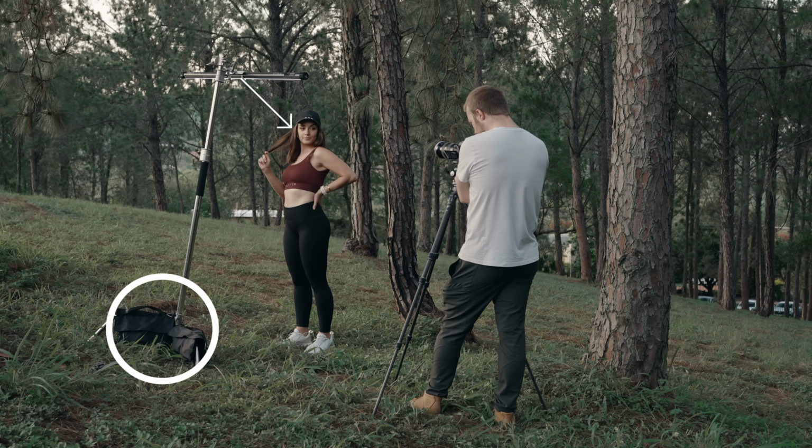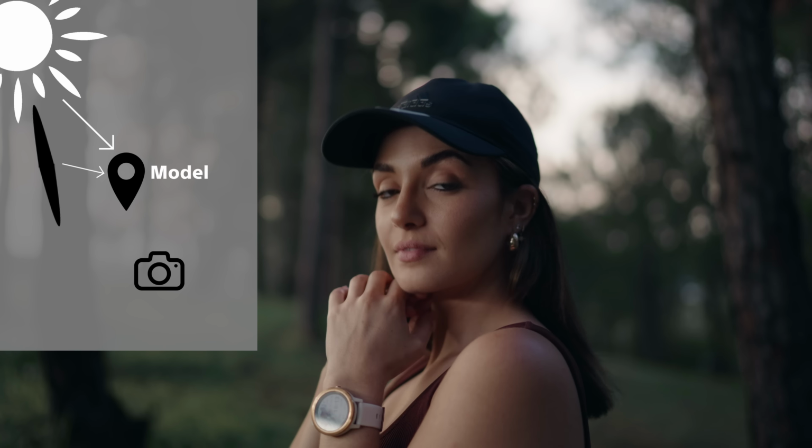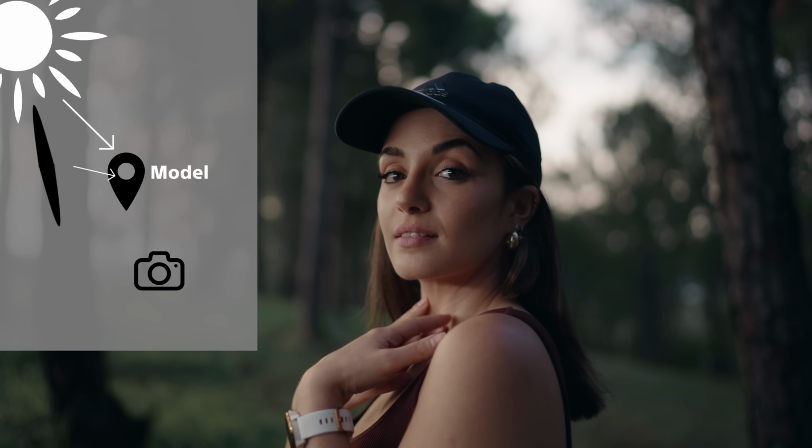The most important part about using fill, whether it's a reflector or a tube light, is the placement of the light in relation to your subject. Our key light, the sun, is coming from behind at a 45-degree angle. You want to position the fill light from the same side to motivate the sun, so we're not trying to fill in any shadows, but simply enhance the sunlight as if it's a bit more to the left.